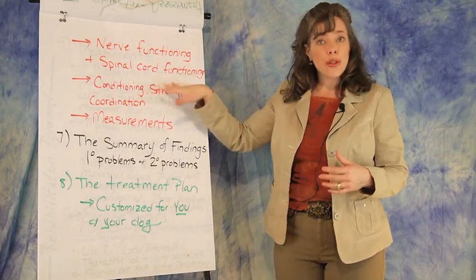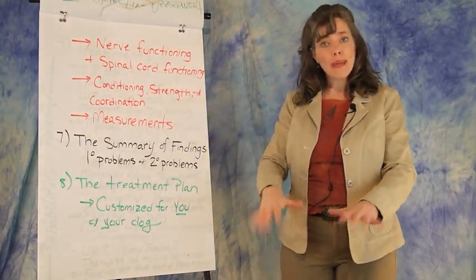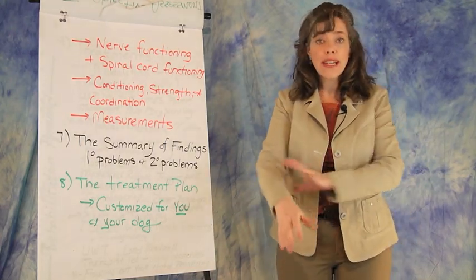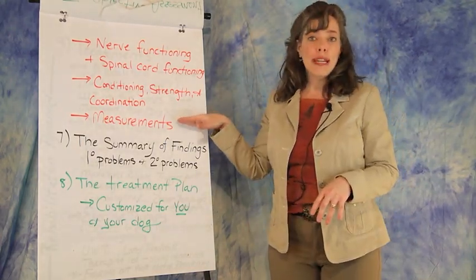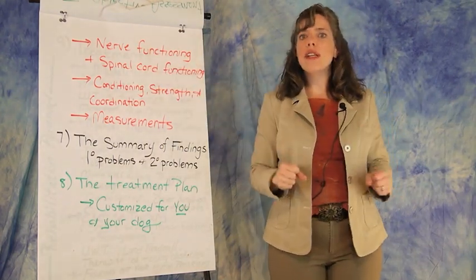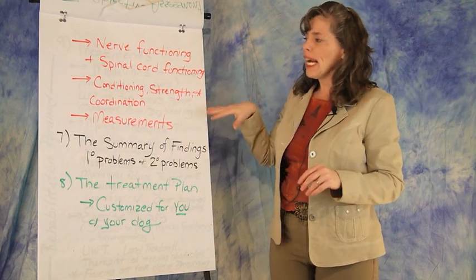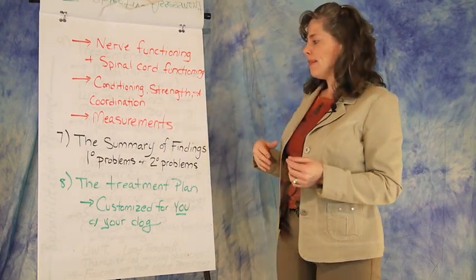So looking at those sorts of things as well. And we might be taking some measurements. So how are they weight bearing? What is their thigh circumference or a front leg circumference? Looking at muscles in through there. So these are all the different sorts of things that we're going to look at, and you can expect your therapist to be looking at when you come in for the assessment.